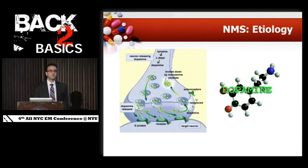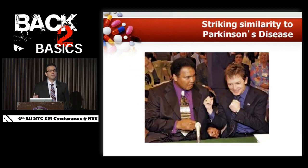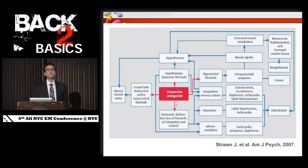Once again, broad spectrum of presentation. The etiology here is different. It's an etiology from dopamine blockade rather than an excess stimulation, as we see in serotonin syndrome. So essentially, you get patients who've gotten too much antipsychotics or other dopamine blocking drugs, or patients who are withdrawing or haven't been given their dopaminergic medication. The best way is to think of NMS looking a lot like Parkinson's, right? Which is obviously related to dopamine blockade. Once again, a very complicated pathway which we really don't understand, but we'll get to the commonality in all of this.